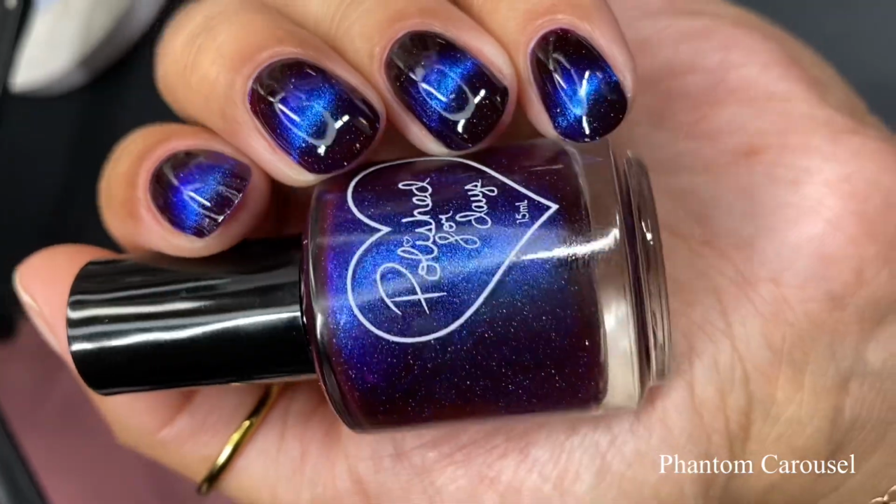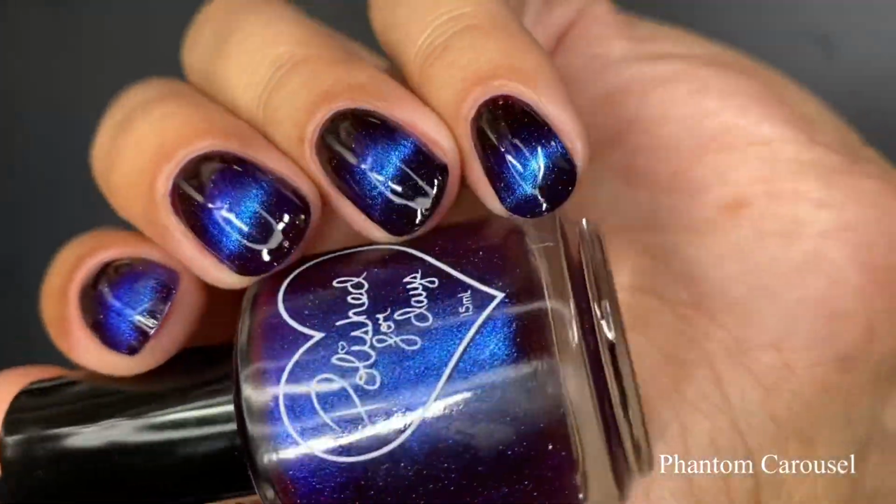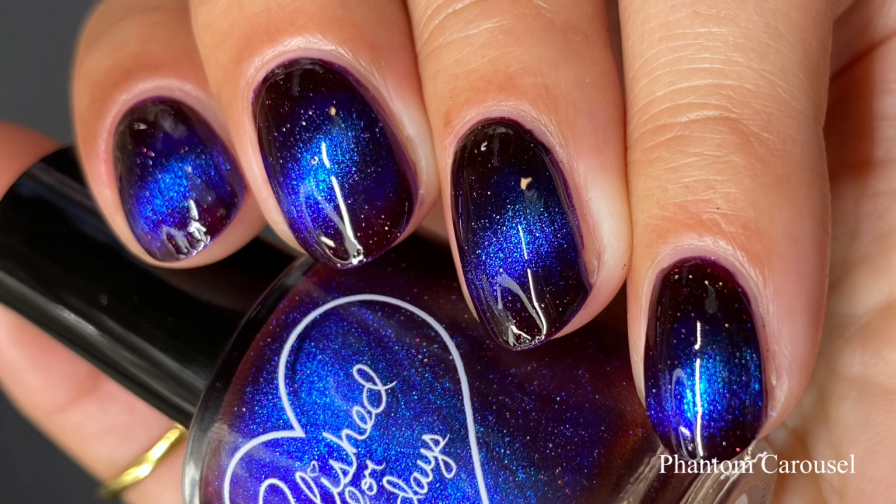It is beautiful. It's so mysterious looking, and I feel like it definitely goes with the vibe of the collection. And then of course for spooky month. Pictured are 3 coats of Phantom Carousel with a glossy top coat.